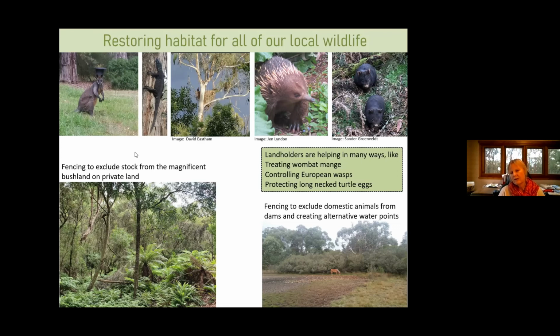And they're very creative, the landholders, in coming up with ways that they can help wildlife. One landholder last season controlled 38 European wasp nests along their frontage on the Wirilak Creek. And another family are using old apple crates from their dad's orchard in Sylvan to put over long-necked turtle nests to protect their eggs from predation by foxes.